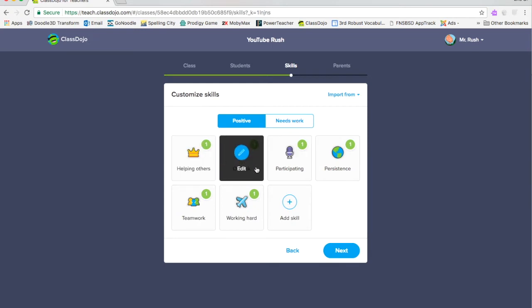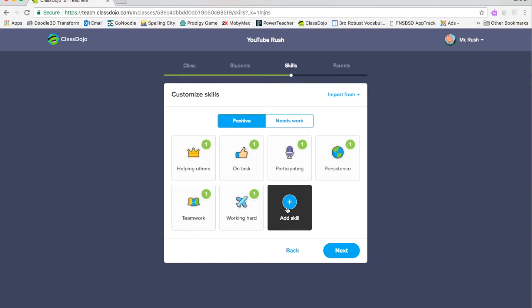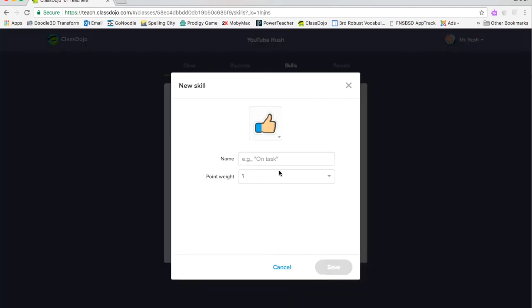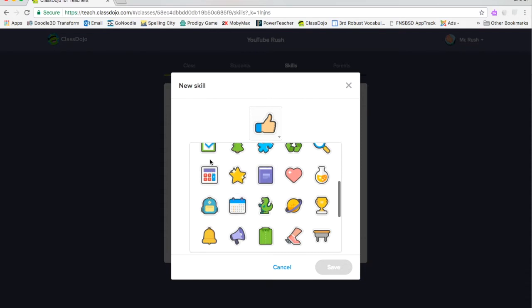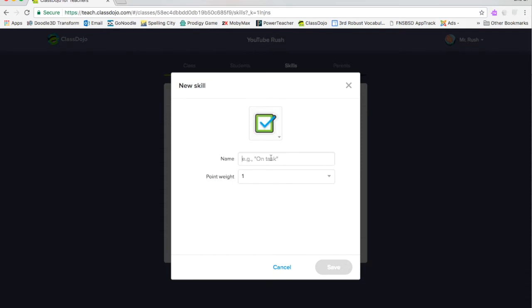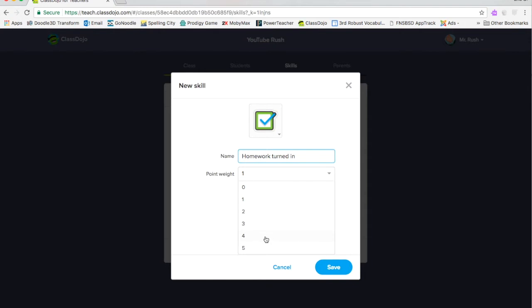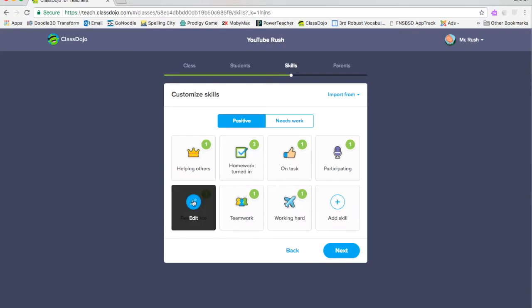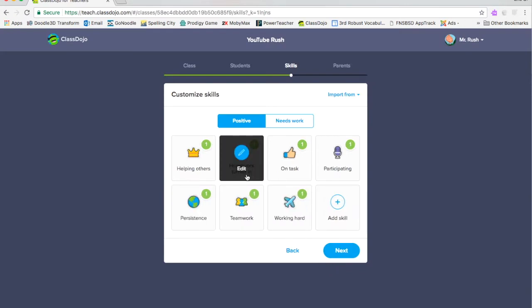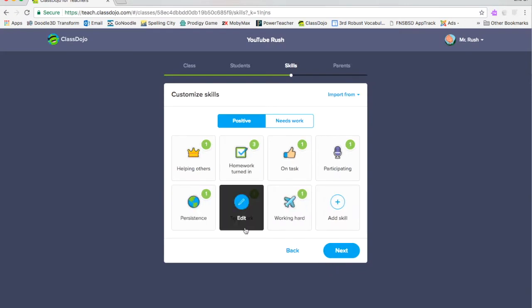I think I'm happy with helping others. You can also add skills. So maybe this check mark can be homework turned in. You can change how many points you want to give. Let's say I'd like to have my homework turned in, so I'm going to give more points. And there it is, homework turned in.